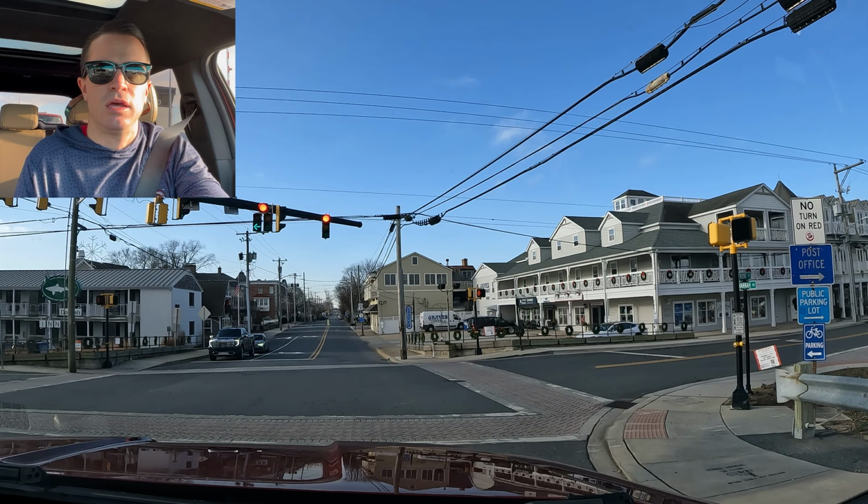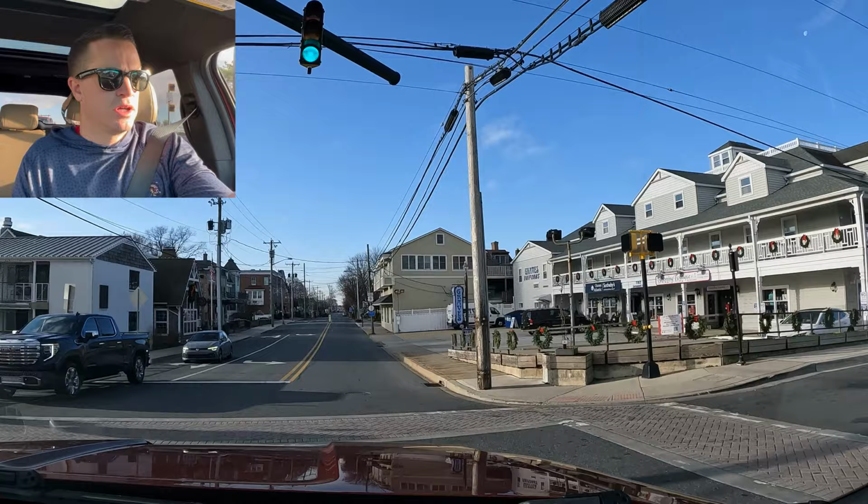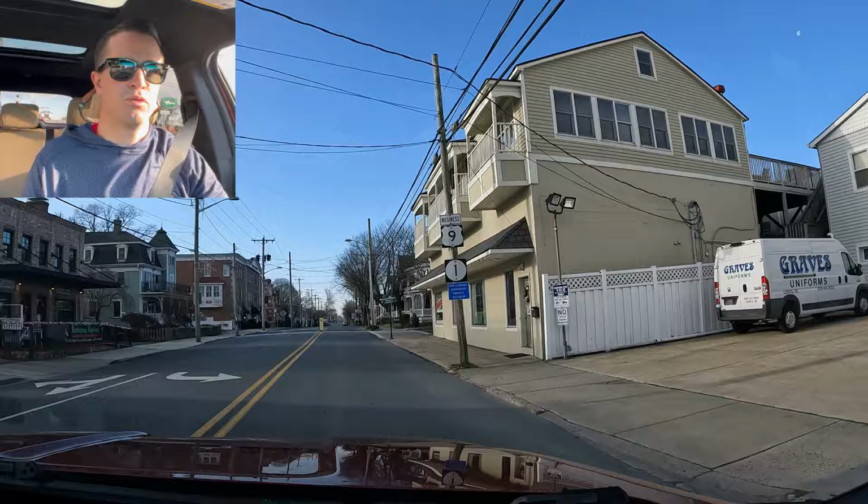And we're going to turn up here, once we get through this light, we're going to turn onto 2nd Street, which is the main business district street here in Lewes. Right there on the left behind the Dogfish Inn is Striper Bites. Great restaurant. I love their food. They do a really nice job in there.